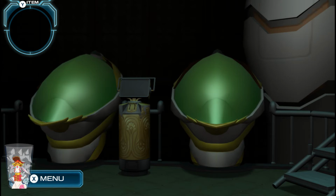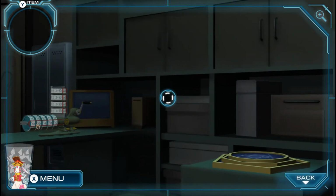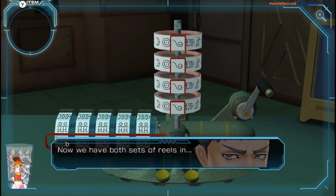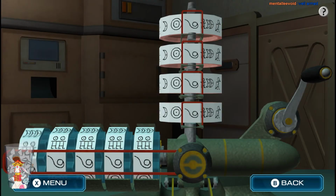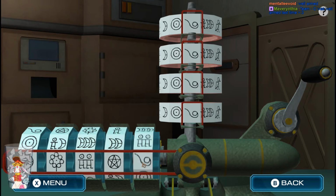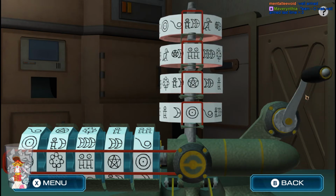Seven thousand nine hundred and... Oh, let's see. We need 27,000. Two. Seven. Nine. 1. Click lever. And get ourselves an interesting little thing there.